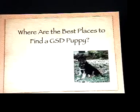Now, one of the next things you want to think about is, where's the best place to find a puppy? Well, before we go into that, let me tell you first the best place not to get a puppy is at a pet store. You have no idea where the puppy came from. You can't see any of the siblings, any of the litter mates the puppy has. You can't see its parents, and you have no idea the conditions that it came from. So just best advice, never buy a puppy from a pet store.